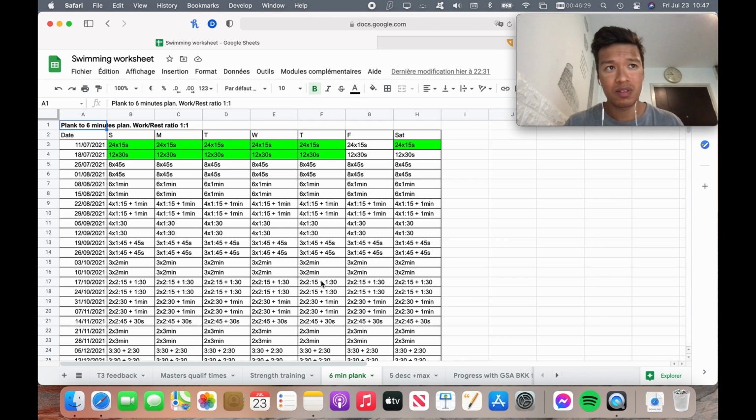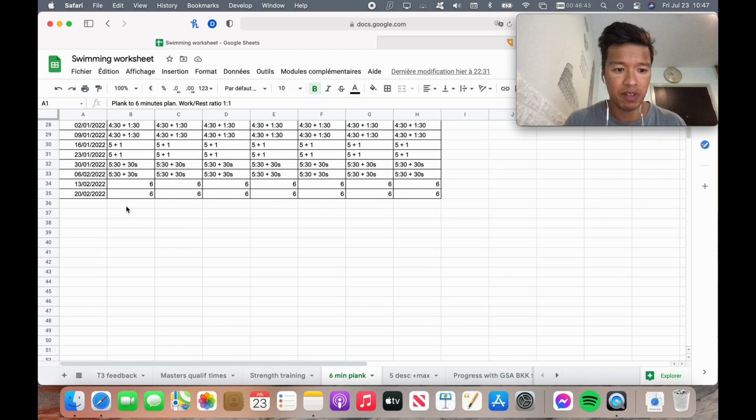Then, how crazy I am, I've decided to do a program to plank for 6 minutes, but I cannot do it. As of today, 6 minutes, impossible for me. I suck. I'm truly terrible at planks. So I said to myself, Richard, let's do some very progressive overloading so that I can build myself up to 6 minutes of planking. So the plan is to succeed in February, very long plan.